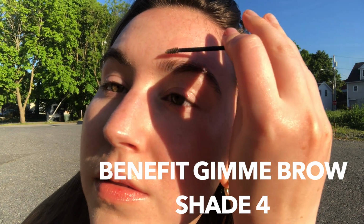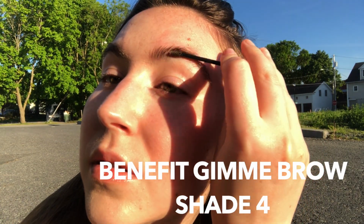I'm just going to brush up my brows with the Benefit Gimme Brow. I have not had my brows done in probably like 3 months now, and they are starting to look a little bit scary, but this gel does help a tiny bit with that.